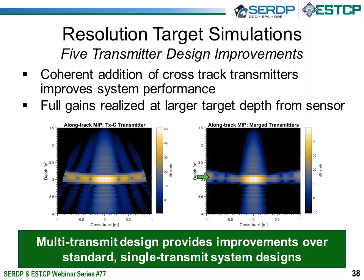And finally, the most obvious visual advantage looking at this is these are all side lobes, either time or azimuth side lobes. So this is all unwanted energy in here and in here. And we can see that that's greatly reduced through the coherent combination of these transmitters.